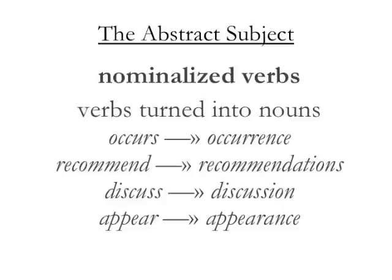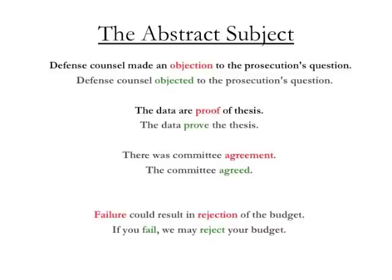The verb occurs can become occurrence. Recommend becomes recommendations. Discuss, discussions. Appear, appearance. Usually nominalized verbs are useful, legitimate ways of expressing ideas. However, you should always ask yourself if you are needlessly introducing an abstraction where a concrete idea would do much better. Take a look at these examples of nominalizations that could be improved.